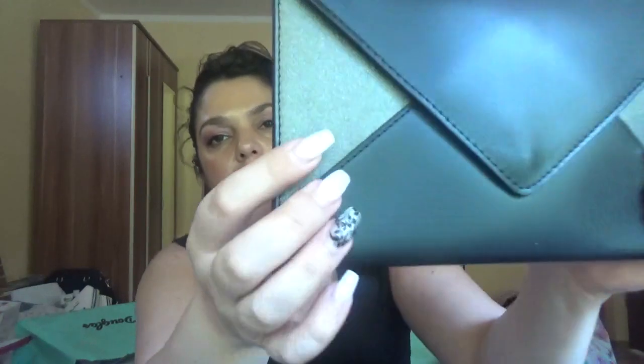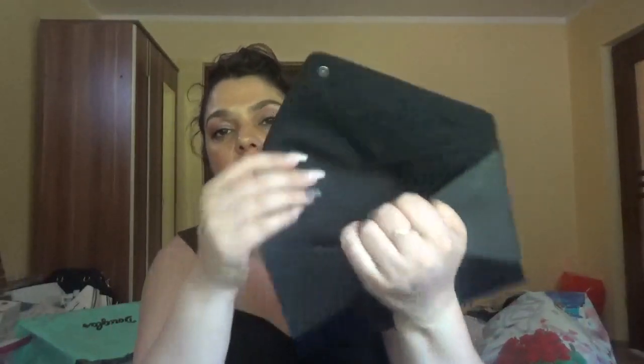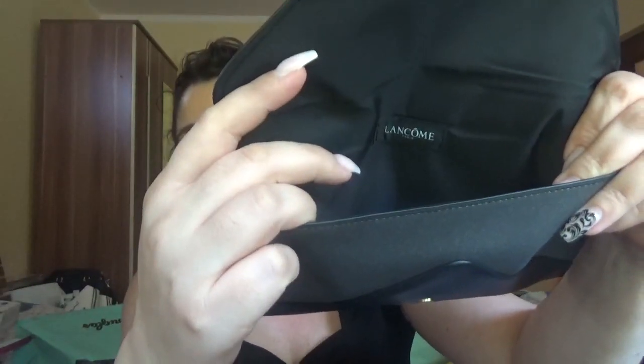Also, trying to see what I have in here. From Lancome, I got this clutch, and it's a black one. It looks like this. It's black with a sparkle gray, dark gray. And it's very, very soft. It's a good size and has the Lancome logo here also. A nice one to get for free. Probably I will use it, because I have two more. I will use them to put all those small samples.